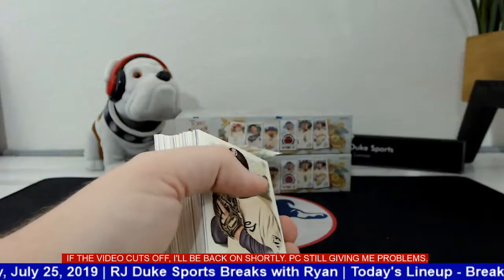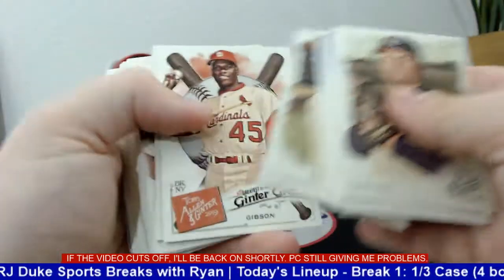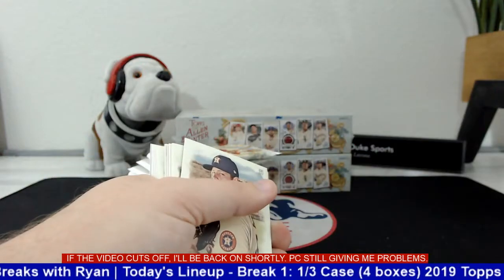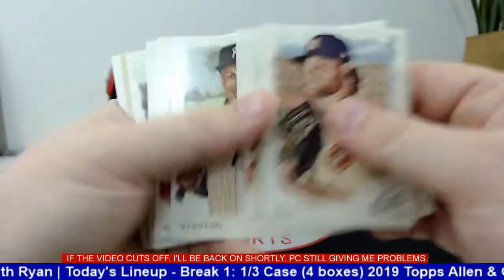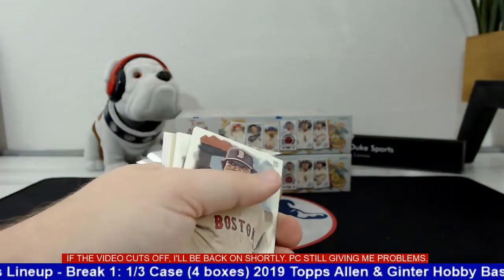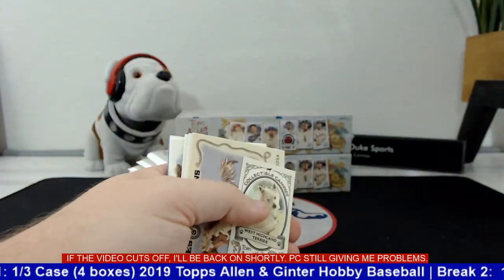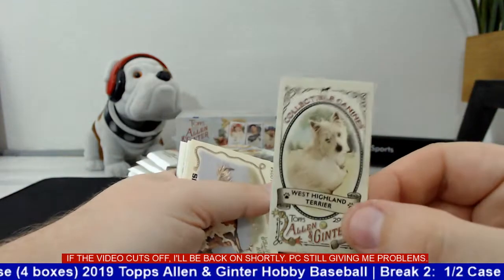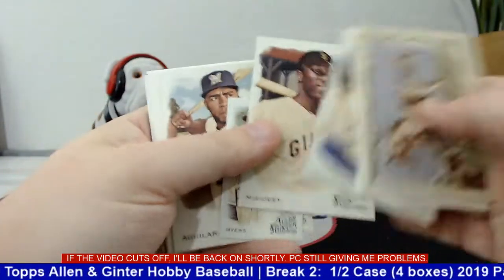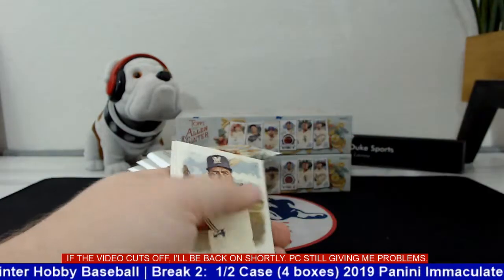Schumacher, base. Golden Shrimp. Out to the non-baseball spot again. Sammy Sosa, base. Haven't seen Sammy Sosa in a lot of products here lately. What is this, dog number four, West Highland Terrier. Base. Maybe we get nine dogs again tonight. Will Myers, Padres base.